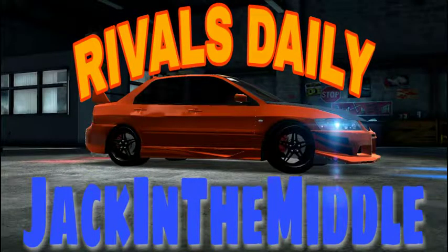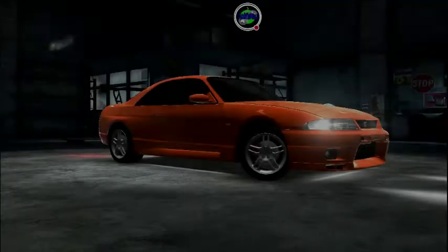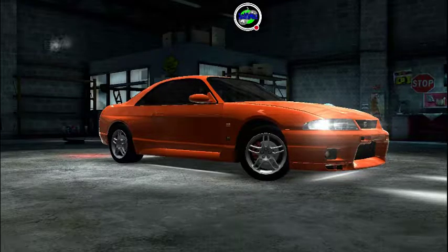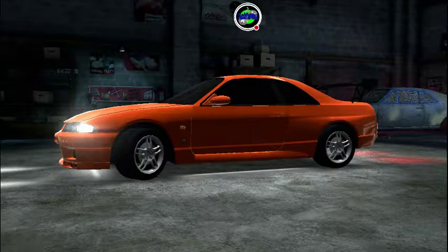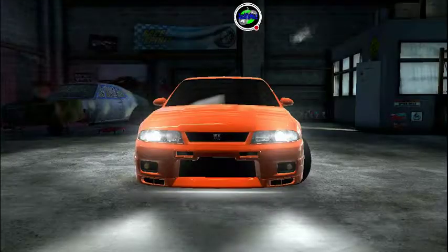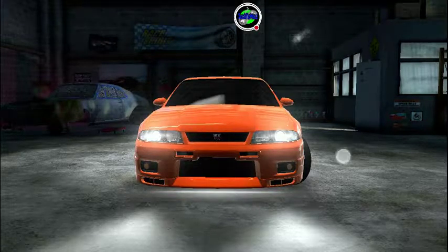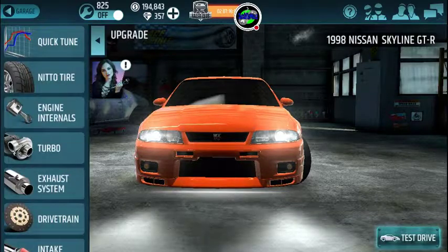You're with your host Jack in the Middle, and today we are going to do some turf wars, January 12th 2018. Now the video is recorded in 480p because my intention is to get you guys out on track and show you some passes. So here on your screen I am showing you our Skyline GT-R R33, and this is our special low damage build, so I'll be running through it with you part by part.